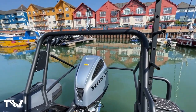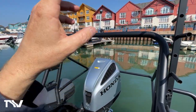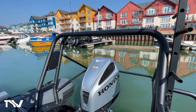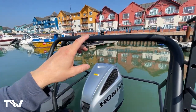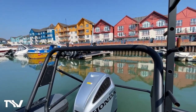We'll start at the stern here. By now you're all used to our over-engineered A-frames, extremely strong, extremely durable piece of kit. We've got an engine protector on here for those commercial users that are going to be using this boat in sort of confined spaces and they just want that extra bit of protection. Toe point on the top of the A-frame there, extreme strength.